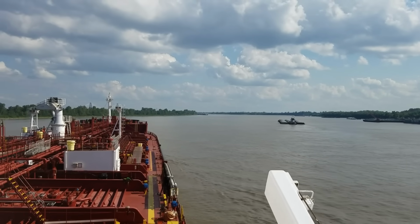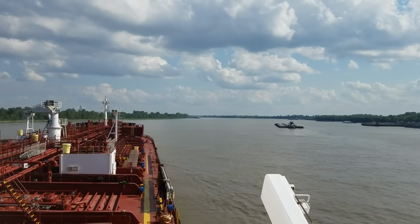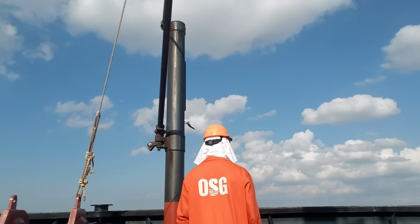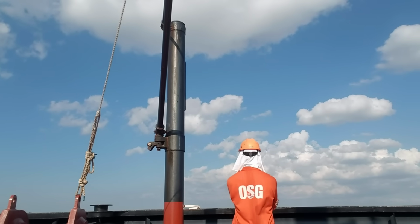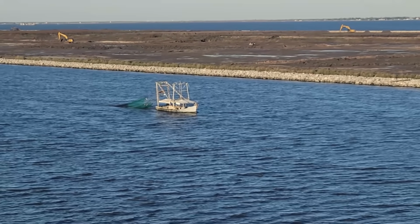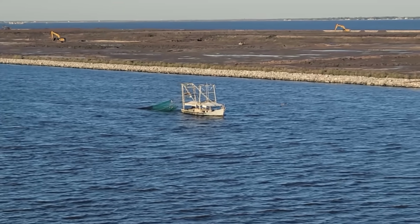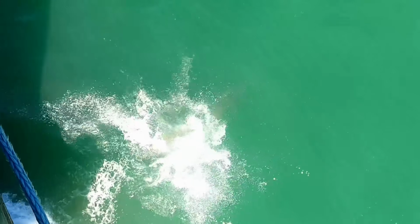When a ship goes down a shipping channel, usually there's an AB on the bow. In case of emergency, if we have to deploy the anchors, they can do that. But otherwise, they're calling out small contacts, maybe kayakers or debris, things that the bridge may not see. And 9 times out of 10, they're not going to be alone. Dolphins love to ride the bow.